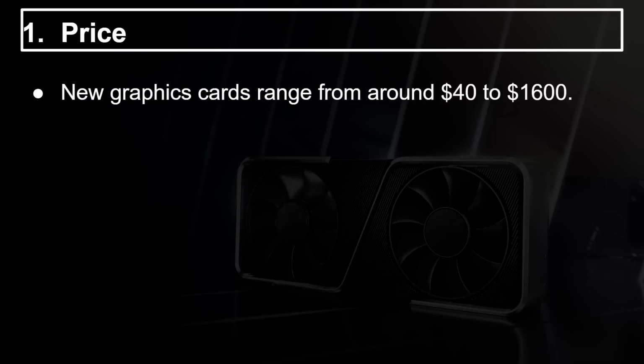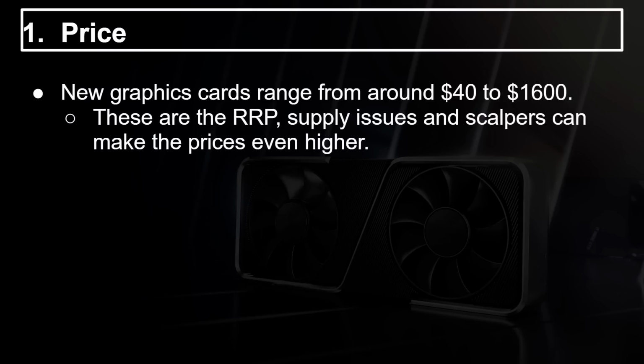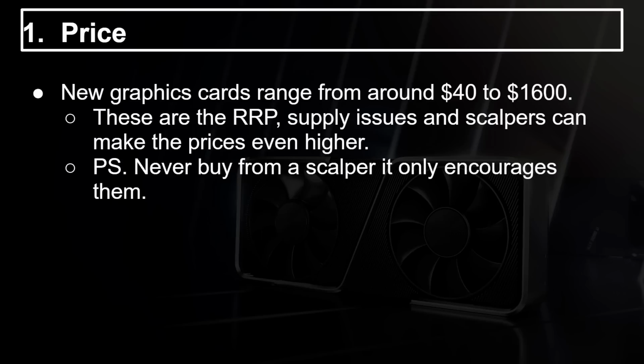Okay, so let's start with the price. New graphics cards range from anything from $40 to $1,600. Now, these are the RRP prices, the recommended retail prices set by NVIDIA and AMD. Of course, with supply issues and scalpers, the prices can be different. We're hoping that situation is already easing as we've got through halfway through 2023, and that it's going to be better more and more as we go through the year.